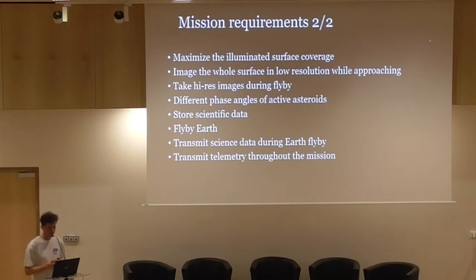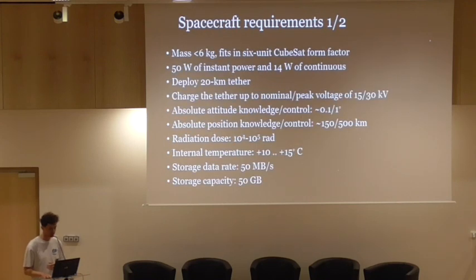So then you want to maximize the illumination of the surface coverage. Image the whole surface in low resolution when you are far away. In close proximity, you will take the high resolution images, store that data on the flash memories on the flyby layers, and transmit the data.